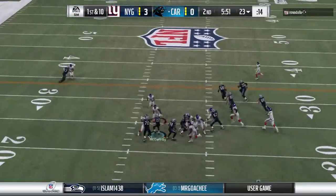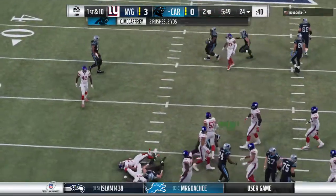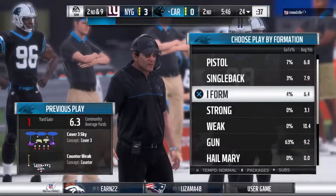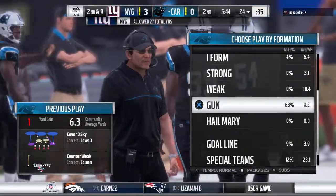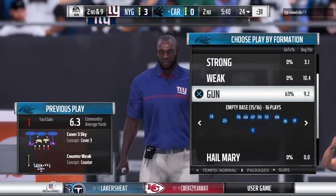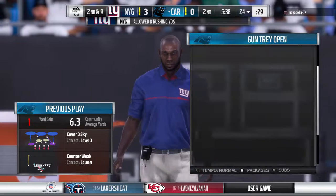They start on the ground with McCaffrey. And not much there. Maybe a yard up to the 24. Not a big run on the first play of the drive, but that doesn't necessarily mean it was a bad play. Sometimes you're just trying to settle in, get your guys a little bit of contact, and get things moving.